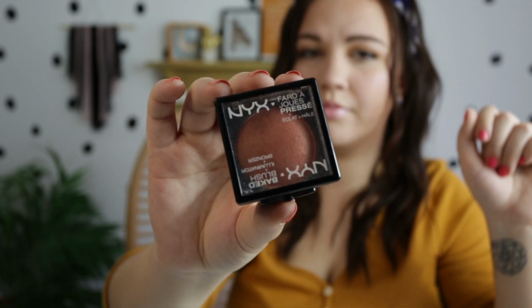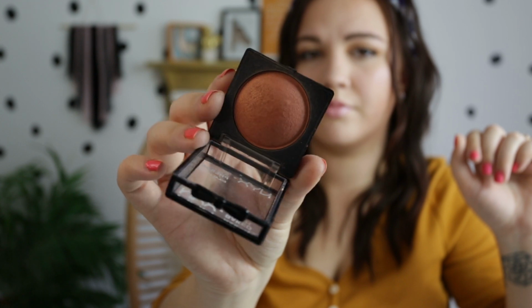So as far as bronzers go, I do use this little cutie here for my everyday bronzer. And then, because I don't typically use the blush that's in this palette, let's see here. Here we go. So what I use for my everyday blush, and this is a mess because I do use it every day, is the NYX Baked Blush. It says it's an illuminator and bronzer, but it is truly the prettiest color for a blush.